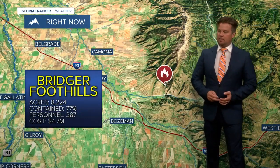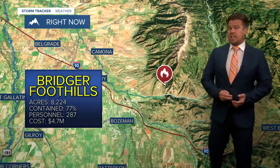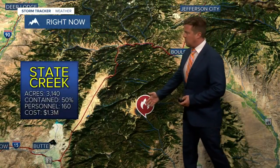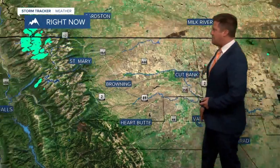Now, a couple of the wildfires, the bigger ones burning in the state, Bridger Foothills, no growth, but the containment is up to 77%. This fire, this was chugging out some smoke, especially on Saturday, the State Creek fire. That's southwest of Boulder, but we're up to 50%. About 700 acres grew over the course of the weekend. The Drumming fire, not much growth on that fire here over the weekend in the Bob Marshall Wilderness. The Bobcat fire, no growth, but we're up to 95% containment on that fire. That's that real big one just southeast of Roundup here.